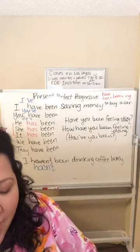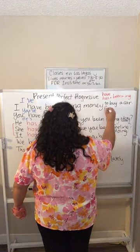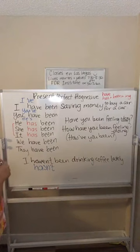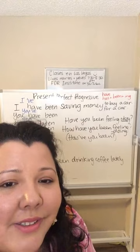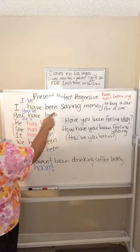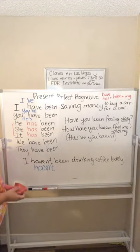Now, for, no es correcto decir for buying. It's to buy a car. Si quiero utilizar for, puedo utilizar for también, pero le quitaría el verbo y pondría solo for a car. I have been saving money to buy a car. I have been saving money for a car. Okay, now over here. Si quiero decir en otro sujeto, you have been saving money to buy a car. You've been saving money for a car. He has been saving money for a car. He's been saving money for a car.